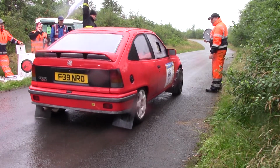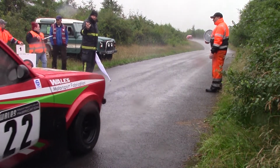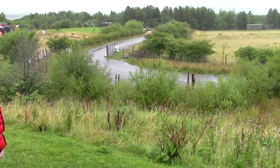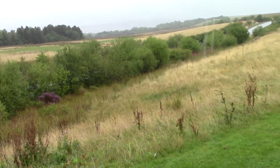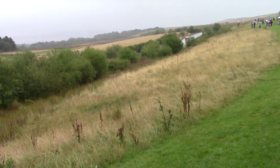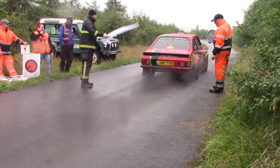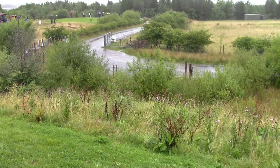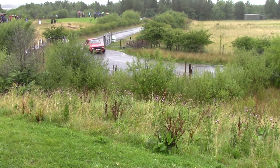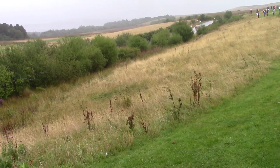Sean Jones in the red Mark II Astra. This was very popular. He attacked the course. Unfortunately, later in the day, he was to be sidelined, but he really was popular. He did attack the course and always put on a good show. Gavin Crozier. Attacking the water splash.